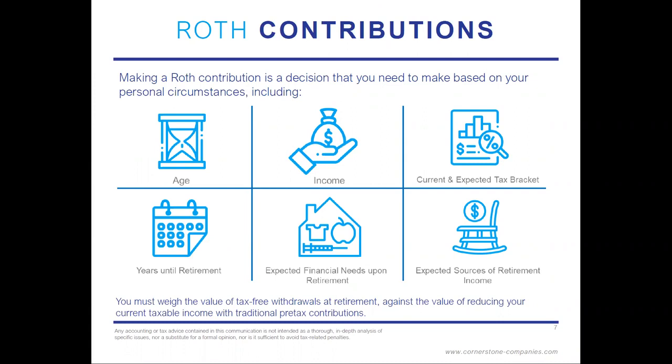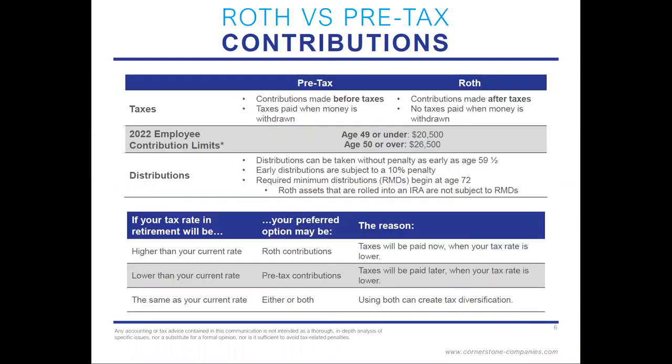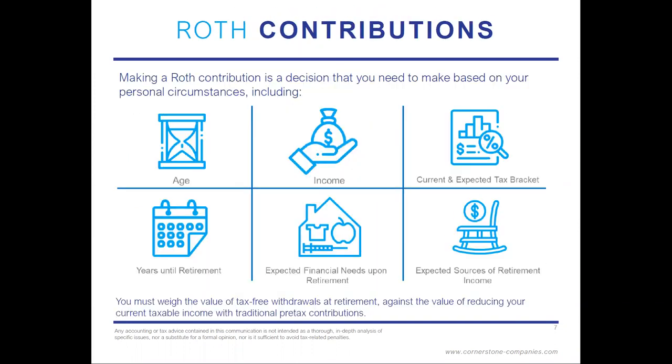I will add, I apologize, I missed this, that when you make a pre-tax contribution, you get a tax deduction. So the money that you save reduces your current taxable income when making a pre-tax contribution. When making a Roth contribution, you do not get that. You do not get to reduce your current taxable income, but you do get tax-free withdrawals at retirement. So again, you are allowed to do both pre-tax or Roth, and by doing so, that gives you a little bit of tax diversification when you get to retirement. Again, if you have any questions, we're happy to have a conversation with you as it relates to what's the most appropriate contribution type for you to be making.